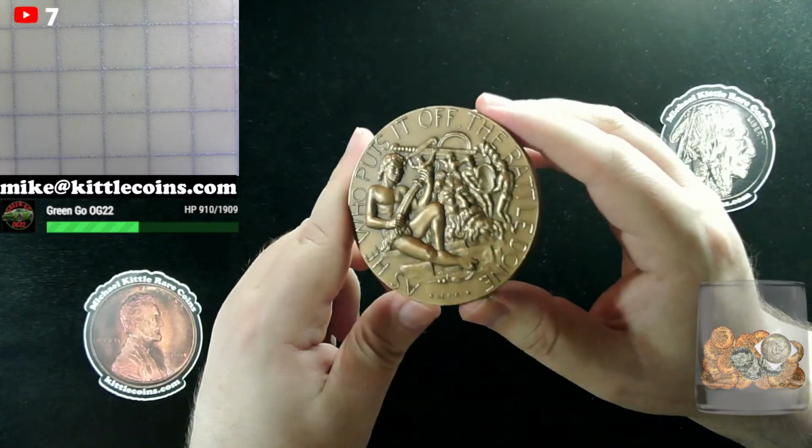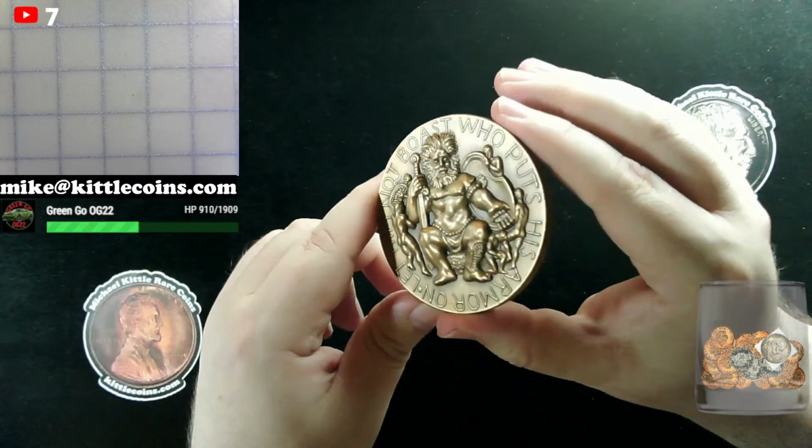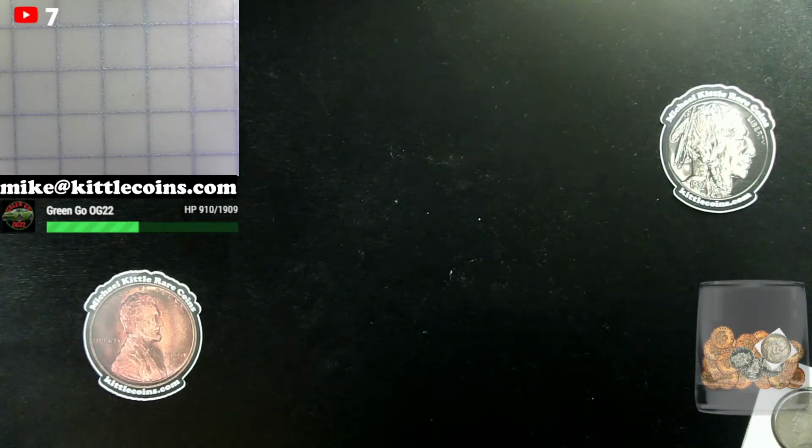Lots of detail. Hey, Cookie, how you doing? Kyle says, ooh, I want that one. What, the Pilgrims and Patriots one? Yeah, I haven't decided what we're going to do with these yet.